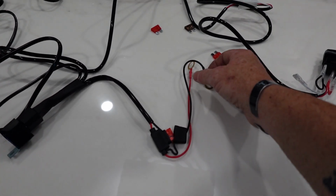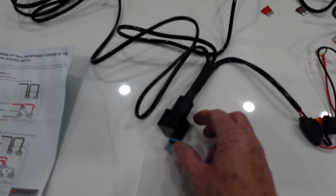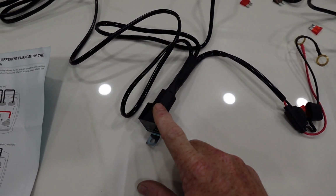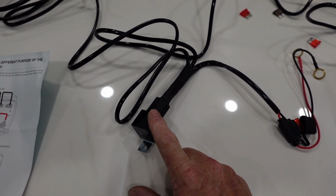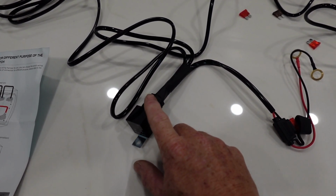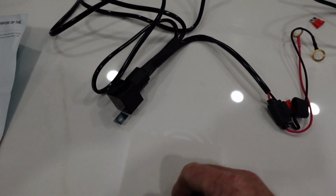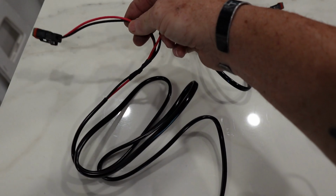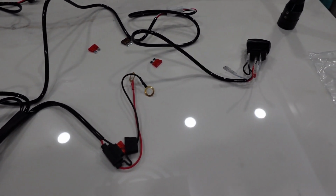You're going to have your negative and your power. Then you're going to have a 12-volt relay. You should always have a relay powered and fused. Relay power just means that you're only getting power from the battery. You're not pulling power through the switch. You're not pulling power from anywhere else. It's coming straight from the battery. All the switch does is tell this relay to turn on. Then you're going to have these wires that come out to your lights, one for each side. And really, that's all there is to the kit.